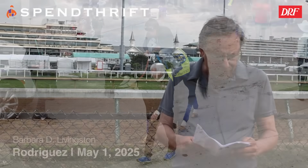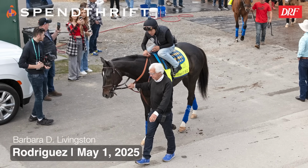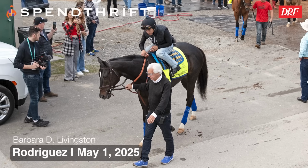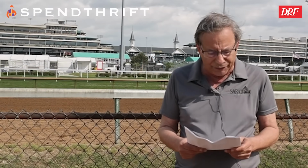Rodriguez, like stablemate Citizen Bull, has looked good training here. Unfortunately, he too is a speed horse in a field loaded with plenty of pace, and it's not likely he's going to get the same cushy pace setup that he got when he won the Wood about a month ago.